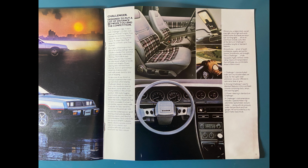With body-hugging front seats in a bold plaid pattern cloth, featuring seat backs that recline, headrests that are semi-concealed, a driver's side lumbar support, and a walk-in adjuster for easy seat entry and exit on the passenger side. Beyond the contemporary sport steering wheel and adjustable steering column, you'll find full instrumentation and controls for the standard AM/FM multiplex stereo, electric remote control side mirrors, electric rear window defroster, and inside hood and rear deck release.